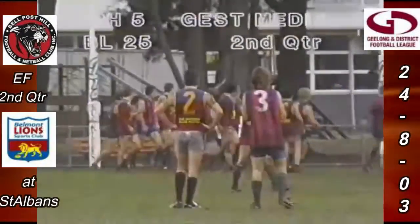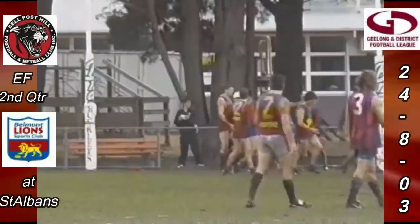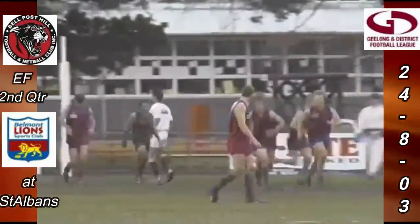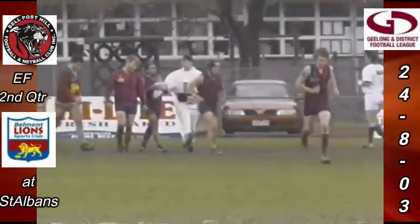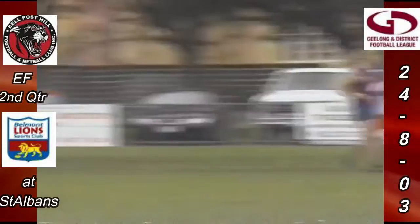And has he kicked the goal? He has. So Anthony Baird has put the first on the board for Belpost Hill. And they go to 1-5-11. They trail the Belmont Lions 4-1-25. Raiders Bingo second quarter scoreboard, 9 minutes played.